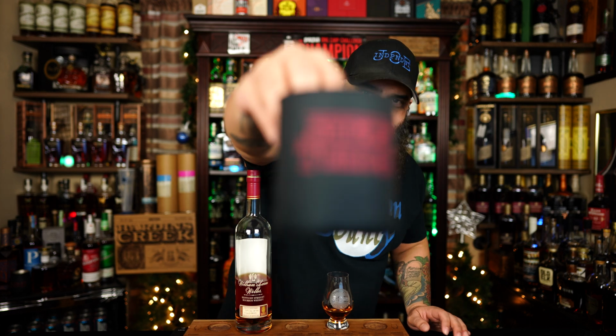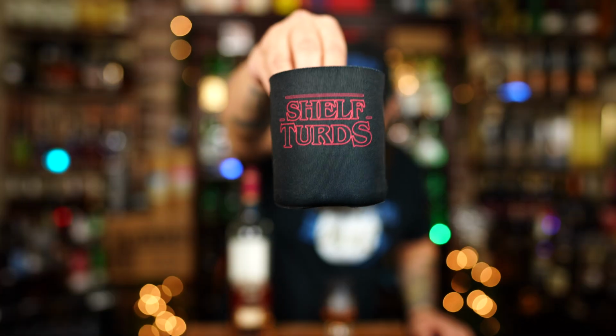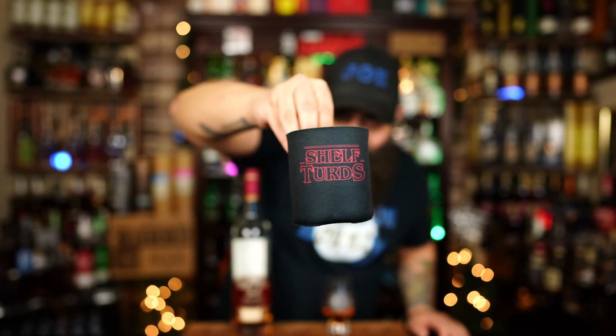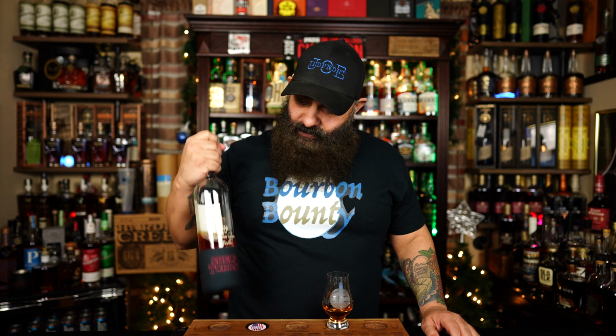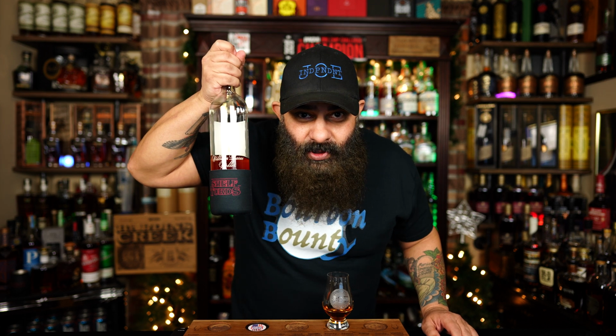I put my koozie on it. I don't know if you could see that. Is that even coming in? Put my koozie on it, and I keep it warm for the next time that I drink it. And it's pretty awesome stuff. Pretty good stuff. You need to get it.